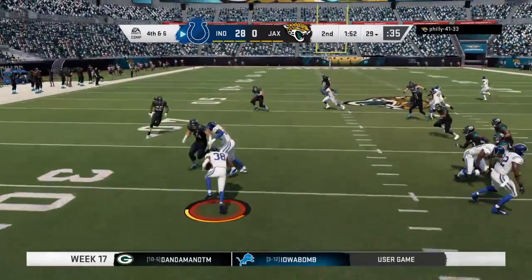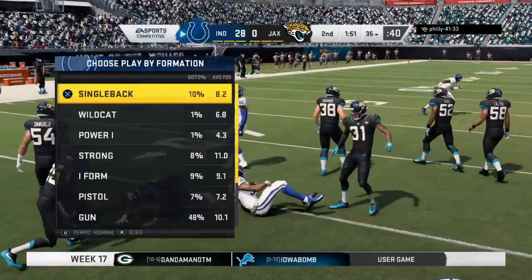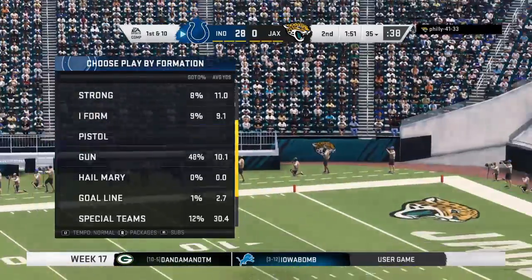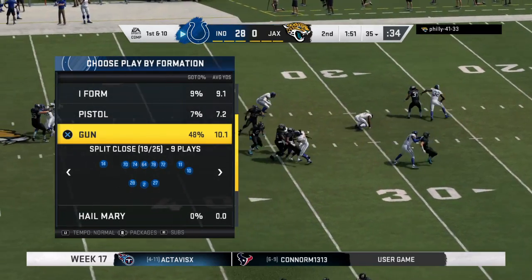Fielded at the 20. Well, he wasn't too far from breaking that. Officially, give him 15. And the offense will take over with a new set of downs.